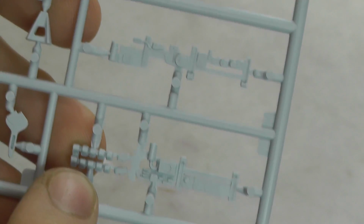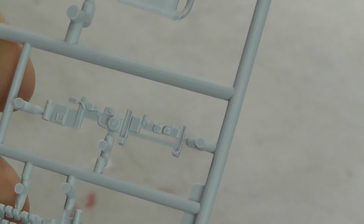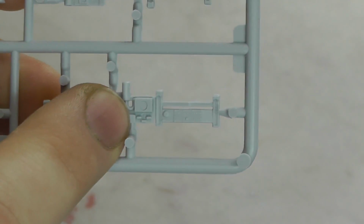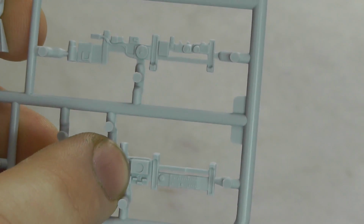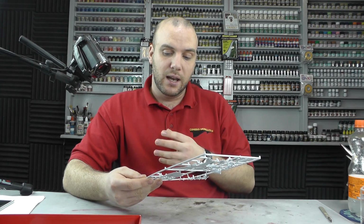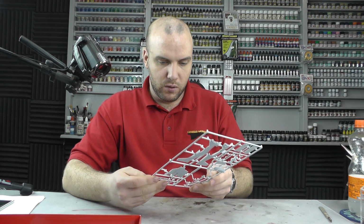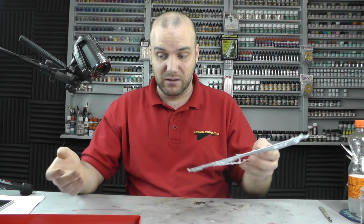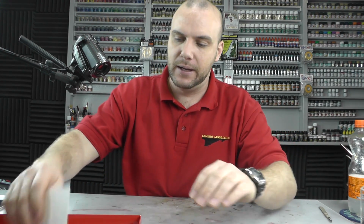Oh, we've got some internal detail here, lots of little bits of detail, raised bits, buttons, dials, that sort of thing. We've got a big whopping ejector pin mark just in this little square here, but the way that's positioned, that can be easily filled in and then sanded away, so I'm not too worried about that one. That's the only bad ejector pin mark I've seen, and as I say, it's not too bad.